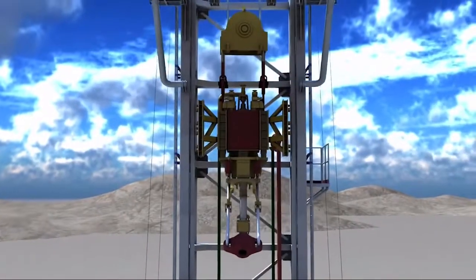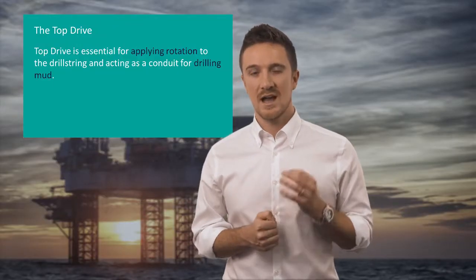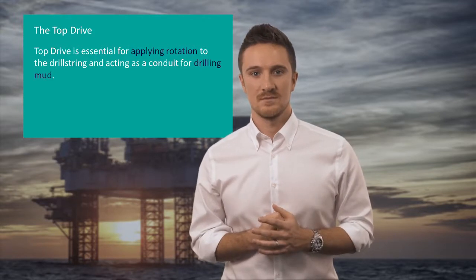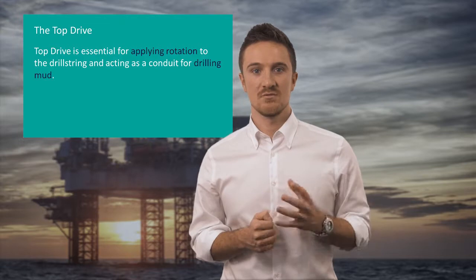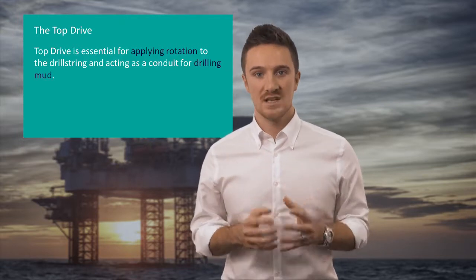The top drive is essential for applying rotation to the string and acting as a conduit for drilling mud. Top drives are compact, high-powered motor systems that allow the string to be raised and lowered while both rotating and pumping.